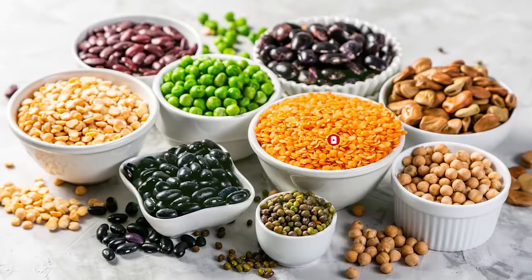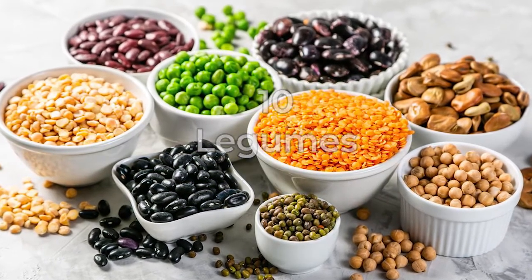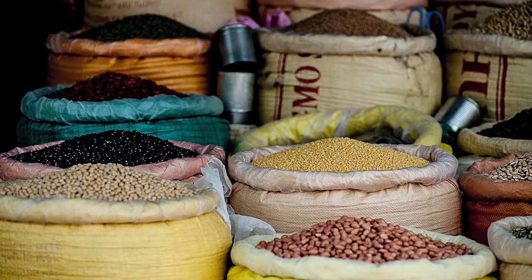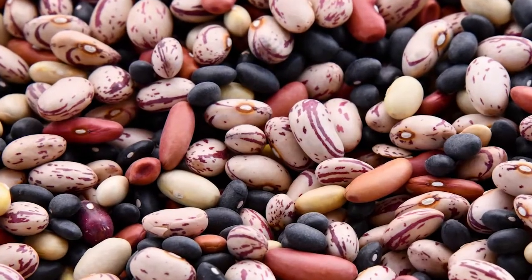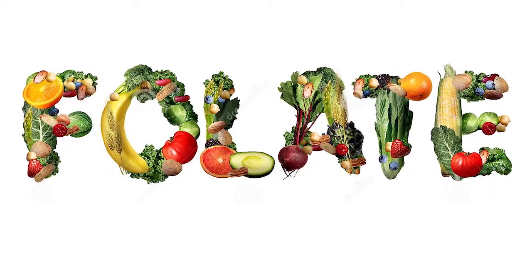10. Legumes. As a kid, the importance of eating legumes like beans and peas was always hammered into my ears, but no one told me why it was so important, or what it actually does. If you had the same experience, this one's for you. As inexpensive and convenient as beans are, it's the ultimate brain food. Beans are packed with brain-friendly nutrients like zinc, magnesium, antioxidants, and folate.